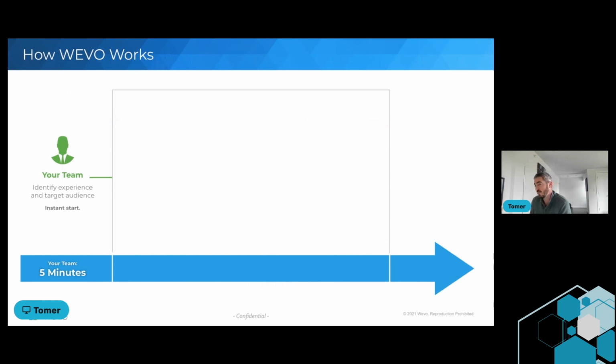So it takes about 5 minutes to submit a test, maybe 10 if it's your first time. Very, very easy, and it's just filling out a form basically within the platform. When you click the Go button, the WEVO platform will go out to our panel partners. We've taken an approach where we've integrated with multiple panel companies, and our technology allows us to find panel participants that match the criteria that you've provided across multiple panels.